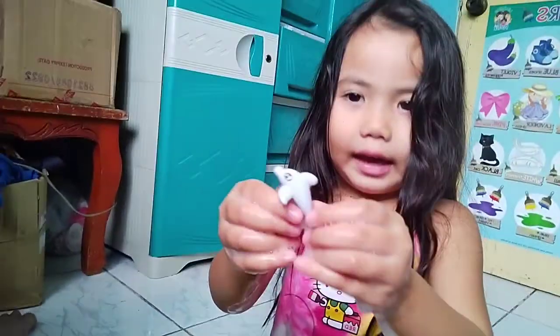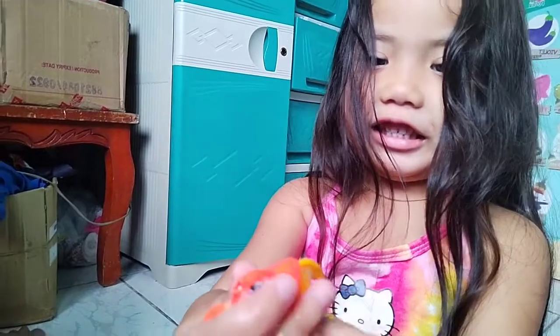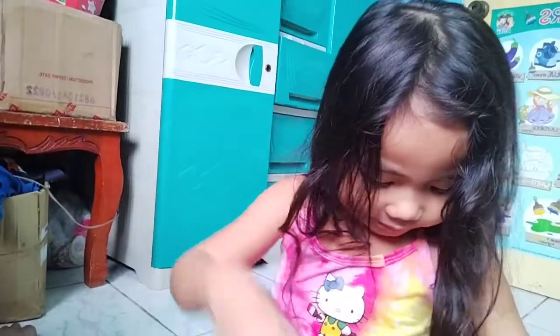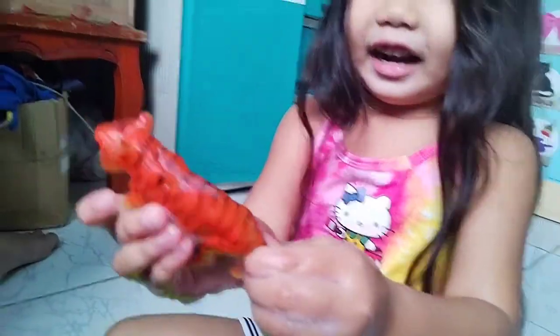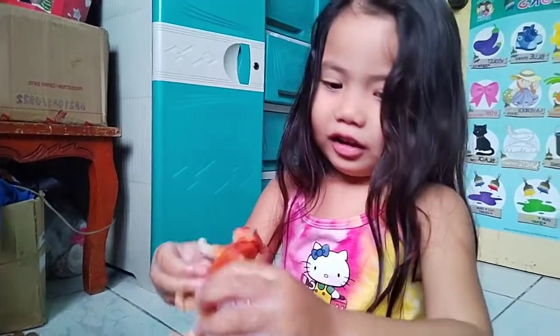Yeah. Okay. There's another toy inside it. It's a fish! Show them. It likes to jump too and also swim. Yeah. Okay. It's a big mommy tiger! Yeah, it's a tiger. It likes to really walk. Yeah.